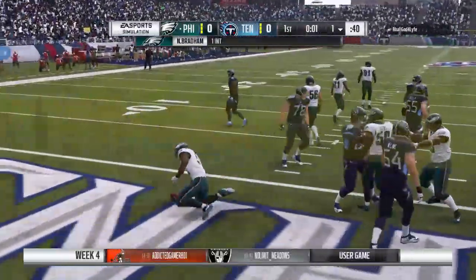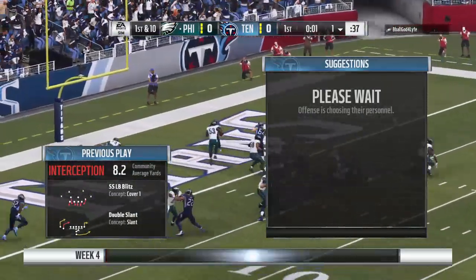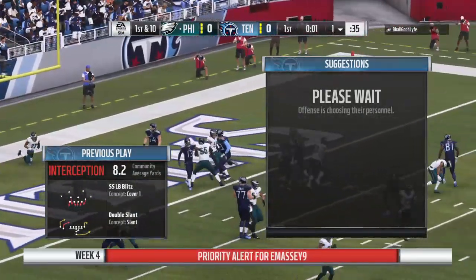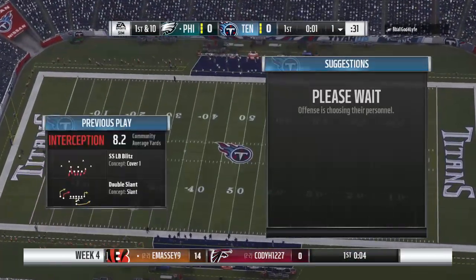Picked off by the linebacker, Nigel Bradham. And a big turnover there as his guys will get the football back. That's now his second interception in as many weeks from his linebacker position.